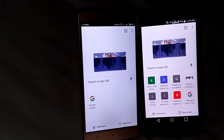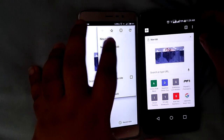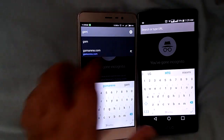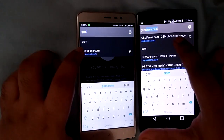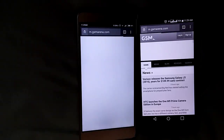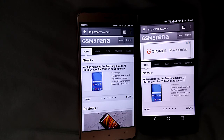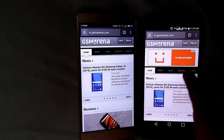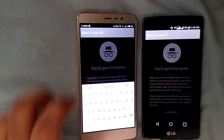Now let us open some web pages and see which of them opens faster. Let's open GSMArena. These two pages are still loading, but I don't know why ads are showing on the G4. I'm running an ad blocker here, and again no difference at all in performance, even though the G4 has a disadvantage, it has to load these ads. Maybe the ad blocker is not working. So let's open something else right now.